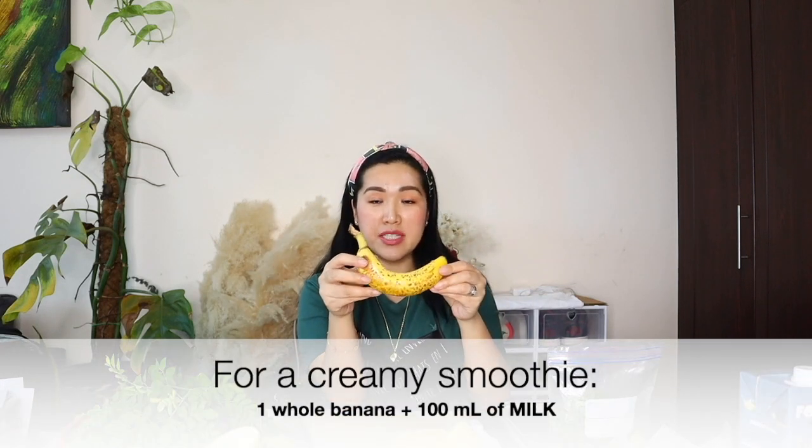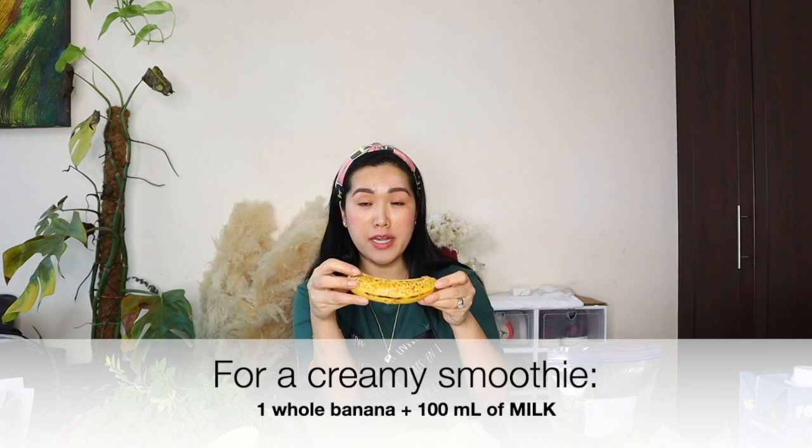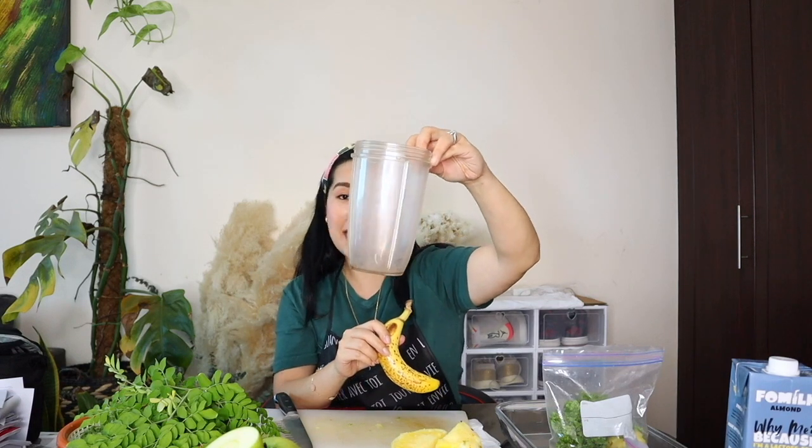And then whole banana. Why do I put whole banana and the rest is just half? You know, I like my smoothie creamy and I don't add sugar anymore. I just add 100 ml of nut milk, which is almond milk or coconut milk or oat milk, 100 ml of it, and then the rest is water. When I put it into my NutriBullet, when I defrost it at night time or a few hours before I blend it. There you go.